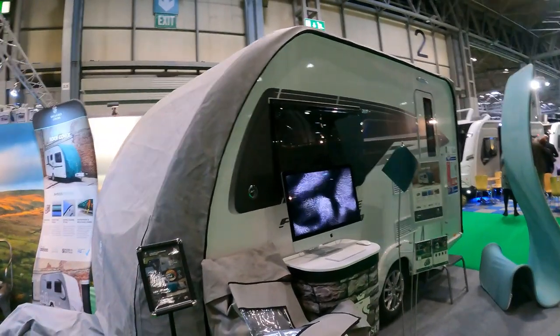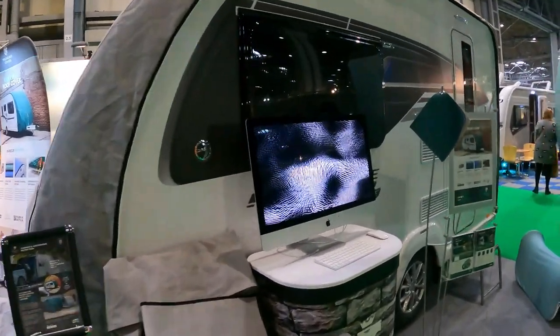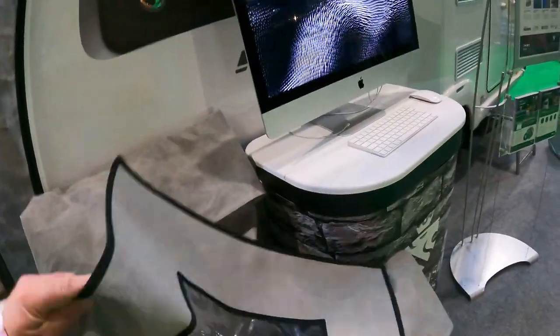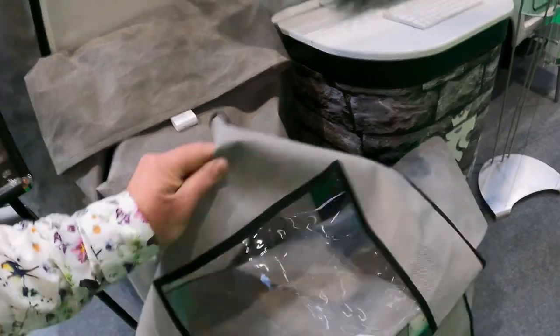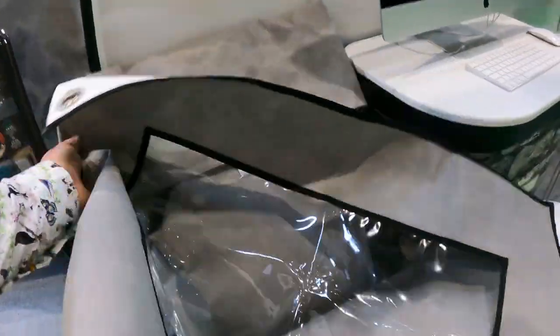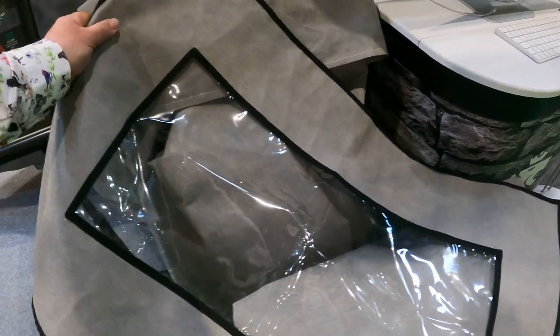If you want your solar panel to be exposed while the cover is on, so you're still charging, what they do is they put a section in the roof. This is just a sample section, but they put a section in the roof which is like this Perspex, so that you can still charge from your solar panel.